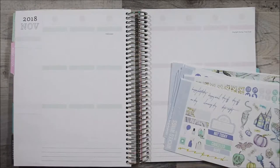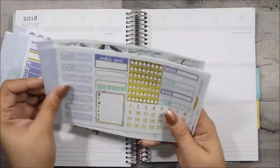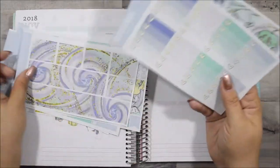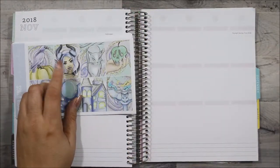But what I am going to be pulling out, which I had a hard time because these are pastel colors, and that's why I loved it and I wanted to use it for Halloween. Because it's not your typical dark, gloomy Halloween kit colors. And I just love this right here.